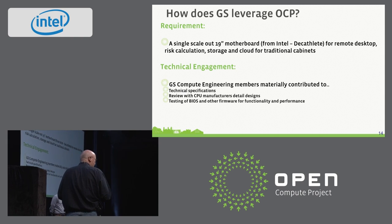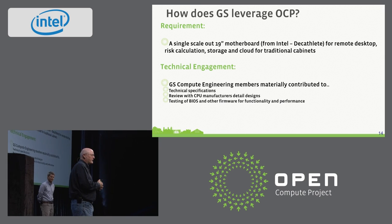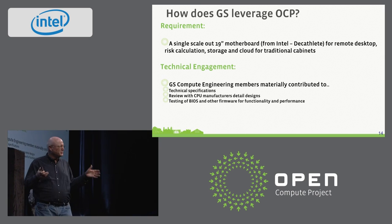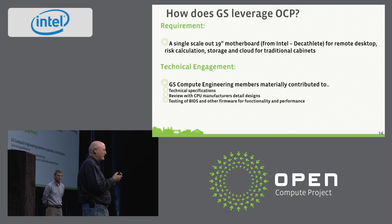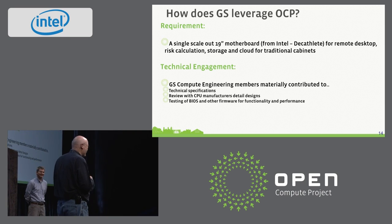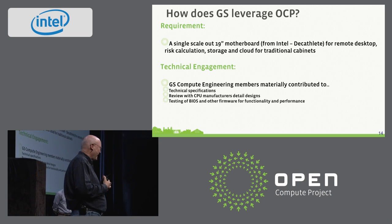Risk calculations, we run a fairly large risk and pricing environment. You've heard about our storage and our cloud. We're building a large internal cloud. And what we wanted to do is have a platform that could service all of these. The original sort of code name for the project was Swiss Army Knife, which is obviously copyrighted, so it couldn't go to market with that. And so the Intel folks renamed it Decathlete.